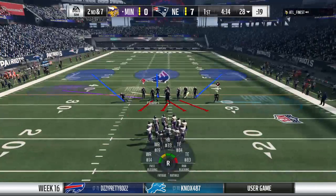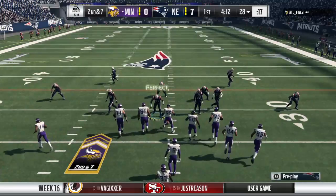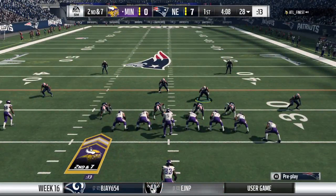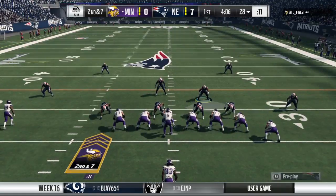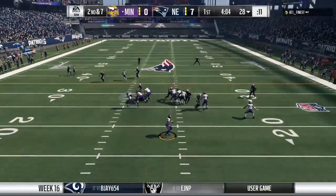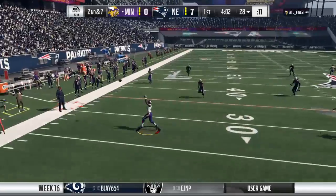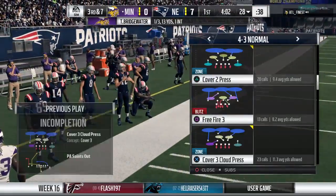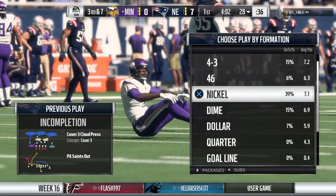Seven yards to go on second down. I got 19. Let's go. Witty. They go play action. Bridgewater, and this is incomplete. Dalvin Cook is running back, the intended target, and it's third down.